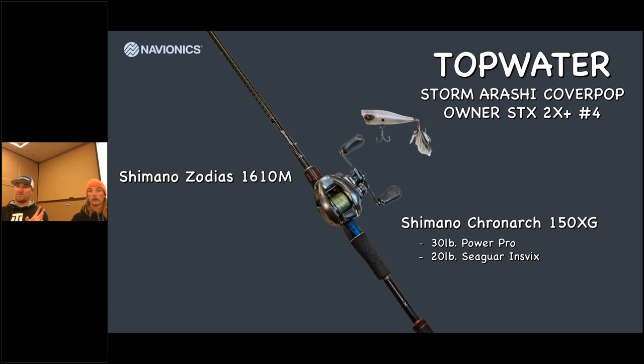I don't even know how it happens half the time. You can pay me $1 million to make it do it again, but it happens all the time. That little bit of a fluorocarbon leader definitely prevents it getting off that hook. So when they hit it, it just sits there and then boom, another one grabs it.